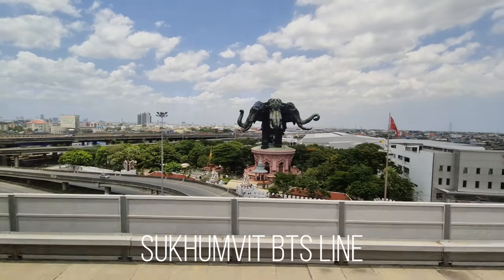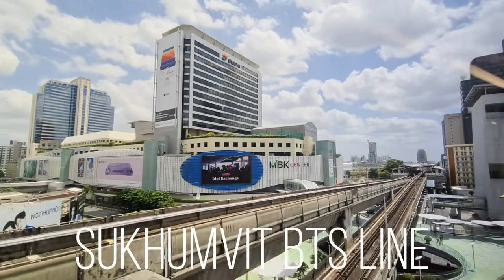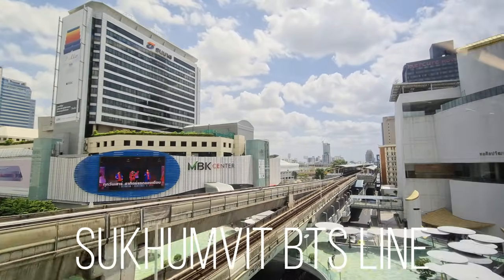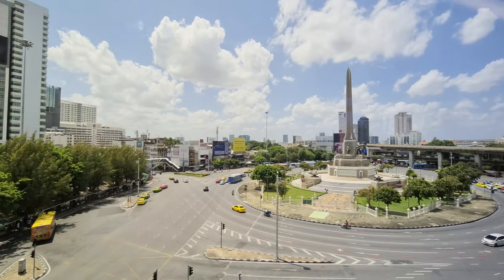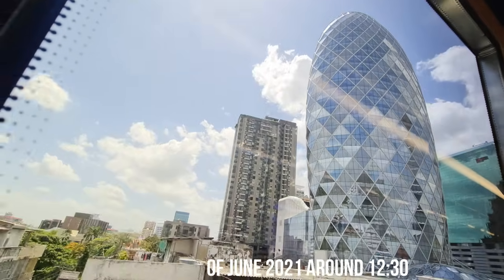Can actually go inside the elephants. So here you have MBK, and that's the National Stadium station, which is the end station of the Silom Line. Nice view of the Victory Monument. So this is the Pearl.